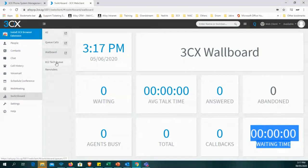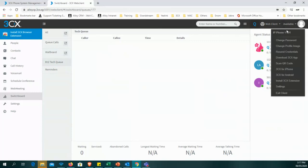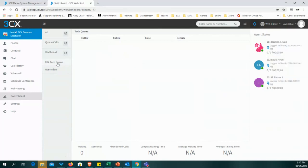So waiting time. Maybe if you have a bigger waiting time, you have to add more employees or agents. So that's it. Now you can see 812 tech queue from here because this 501 extension is registered in one of the queues, which is the tech queue. You can see here who are the ones logged in. So Louis, 111, Louis, and the IP phone. So there are three.